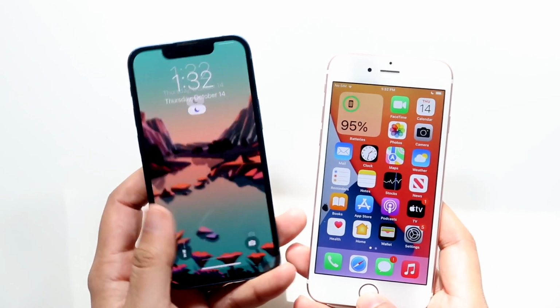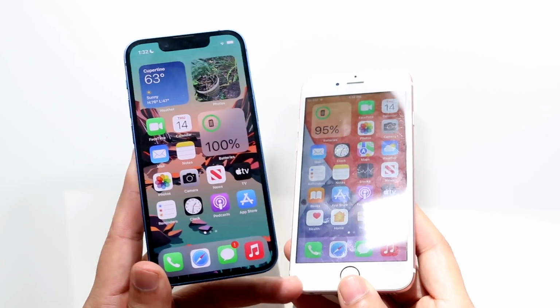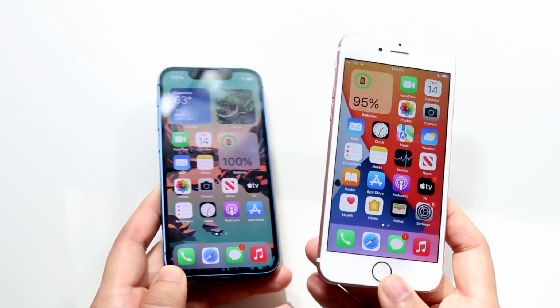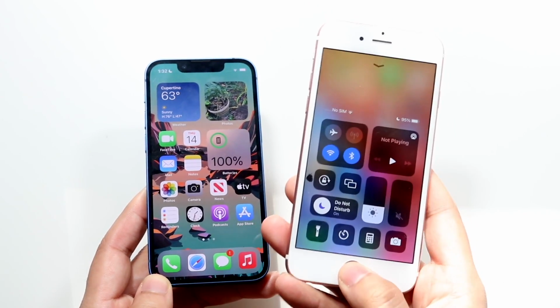Now, one of the biggest things to keep in mind between both of these phones is the longevity. The iPhone 13 mini just came out, so we already know this phone's going to last forever. It's going to be supported for like 5 more years. The iPhone SE, it's really on its last leg. It just got the last version of software. It's probably getting iOS 15, and this phone is actually on iOS 15 as well.